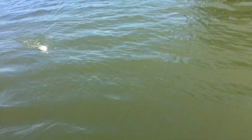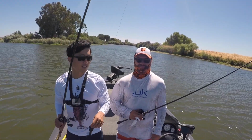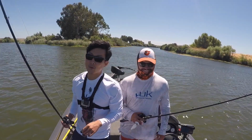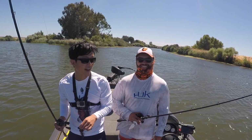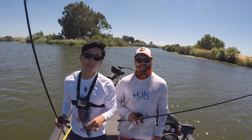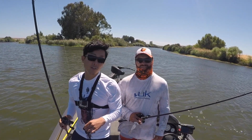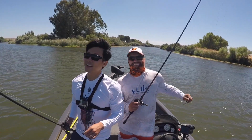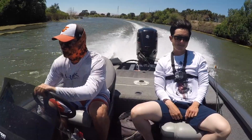So that's the plan. We're going to throw this grass burner around the Delta. We're going to throw a frog and hopefully catch some giants. So we've got some wind, we've got an outgoing tide. So like I said, Josh and I are going to just chuck these grass burners and frogs around and hopefully put on a show. All right, guys, we're going to go get it. Let's see what happens. Let's go, baby.